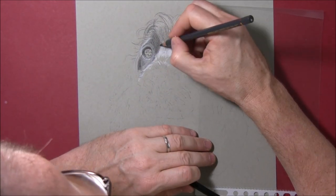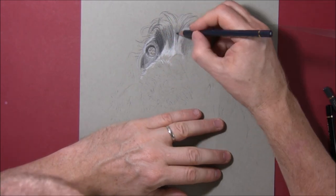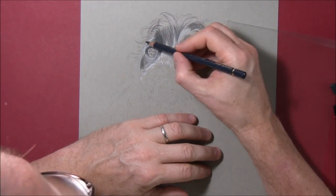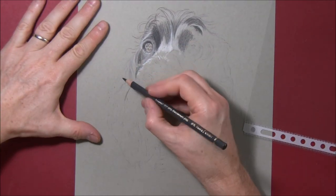So yeah, I'm pretty busy with commissions at the moment, and it's a joy to draw these animals. I really love doing it, and this is what I wanted to do. This is my long-term goal, to do commissions anyway.